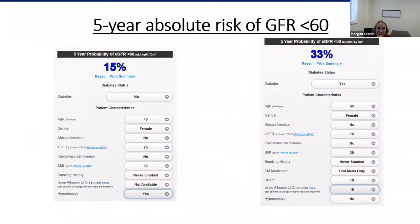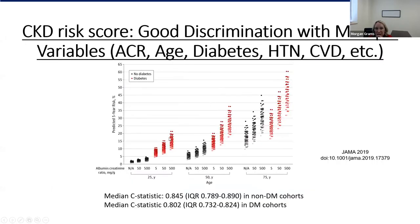So what do these look like? You punch in these different numbers and you can get the 5-year probability of GFR less than 60, for people with or without diabetes. It really does have very good discrimination, meaning that we can show the low risk versus the high risk. There's a big spread. And it's not just related to age, which some people would argue. It's very much related to albumin creatinine ratio. Each of these things is higher with higher albumin creatinine ratio. And here the C statistic in general does very well.